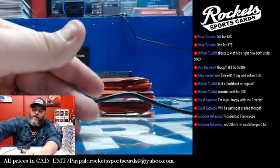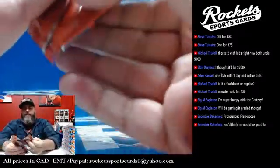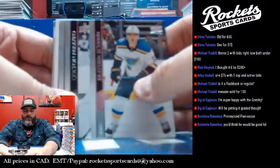Something you guys can maybe do at home. I don't foresee those cards being overly expensive. The flag cards. Something you can pick up down the road and maybe use for a teaching tool with your kids.